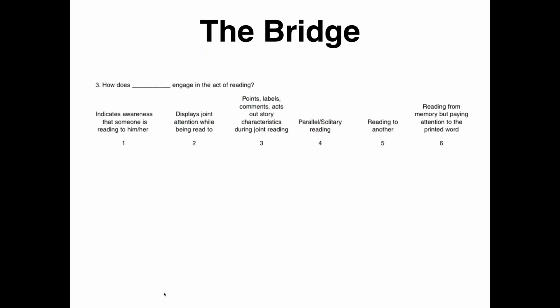Because what you'll see in this question on the bridge is children begin to take over ownership of the reading process. And anyone who's ever read to a 2-year-old has seen this, where you start out reading to the child, but children naturally on their own take over control. They want to hold the book, they want to point to the words, they want to memorize the book and try to read it back to you. And that is the normal developmental progression. So we have to figure out how to support that progression in our students with Angelman.